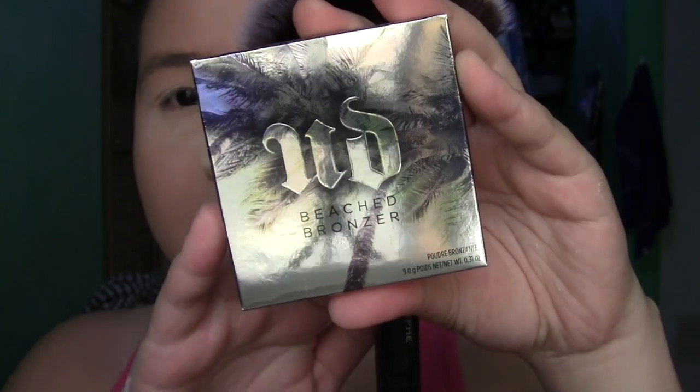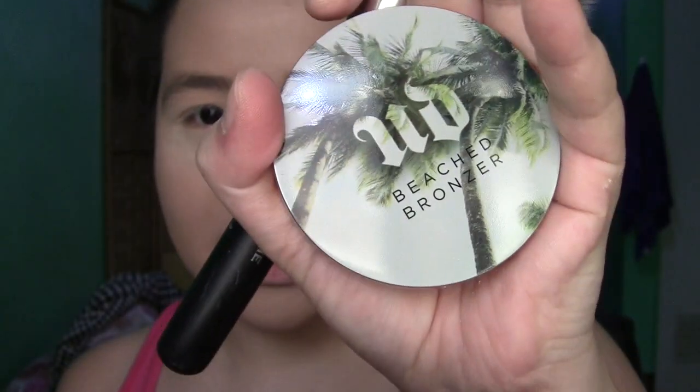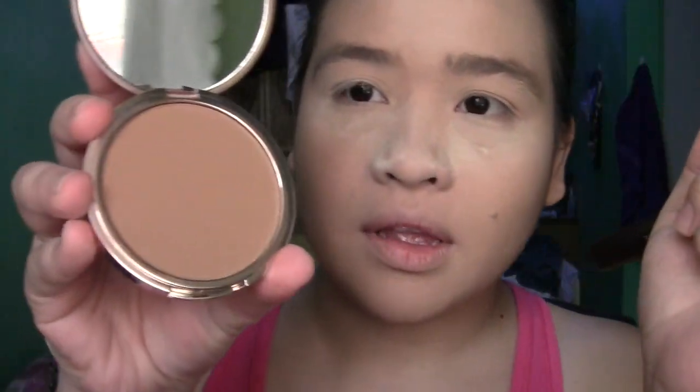Maybe I'll do a skincare routine because I've been using a lot of products, changing up my skincare. Right now I'm gonna be using this Urban Decay Beach Bronzer. I've had this for like the longest time, probably a year, and I've never used it because I love the packaging. But I decided, why not? Why not just use it?